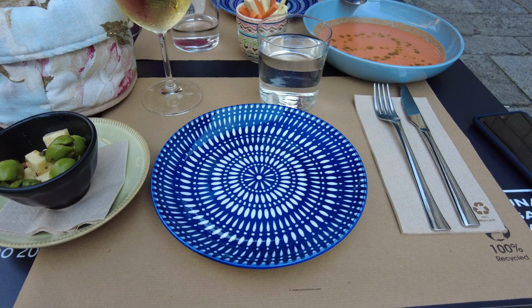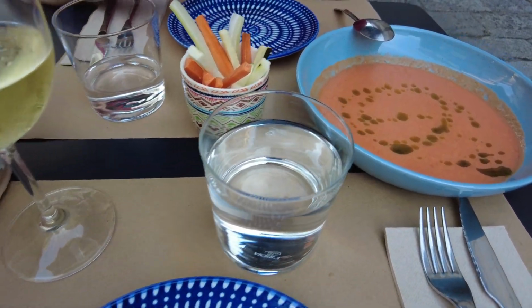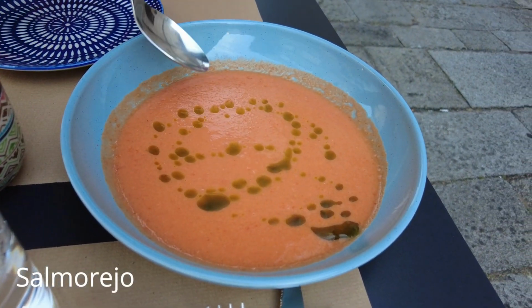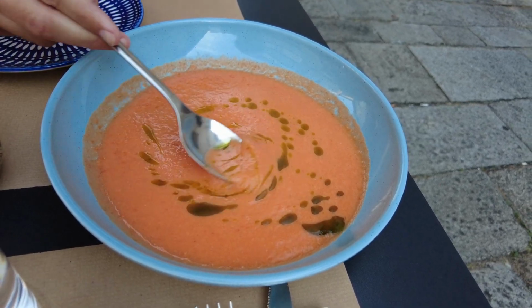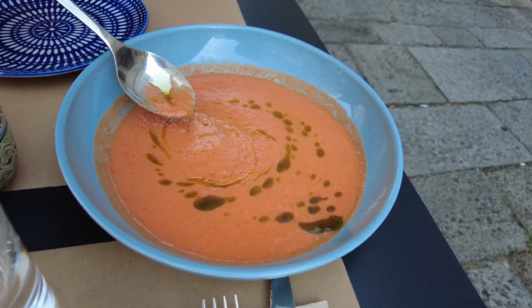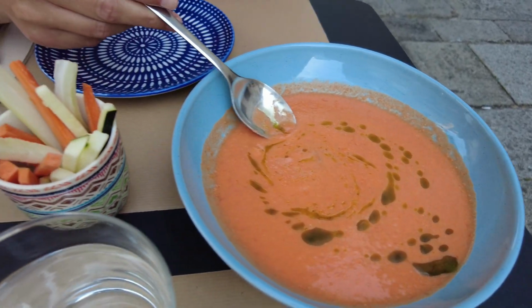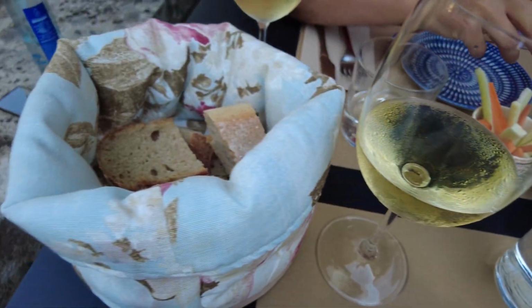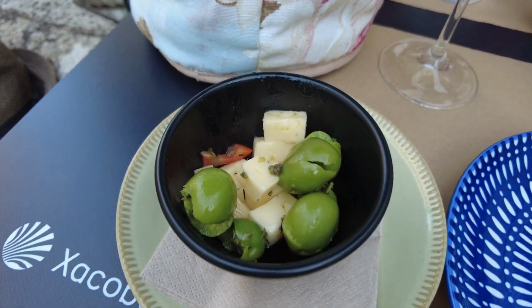We had dinner at the cutest little tapas bar in Bayona called La Mini, and we ordered salmorejo, which is not a typical dish from Galicia, but we really like it. It is very similar to gazpacho, the cold tomato, cucumber, and pepper soup, but salmorejo has a thicker consistency. They gave us some complimentary salad here, some nice bread, and very typically some olives.